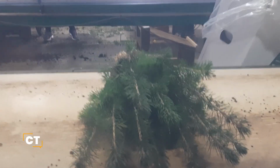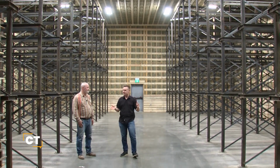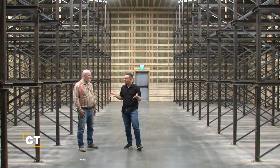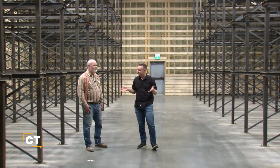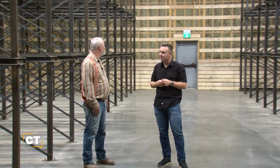If you wanted to plant a forest in the spring, this is where you would get all of your presents. Now we're at the final stage of where the trees come to get refrigerated. To me, Jeff, this is like a giant Costco for trees. It is, in a way. We have 6 cold storage units like this. 6 of them like this?